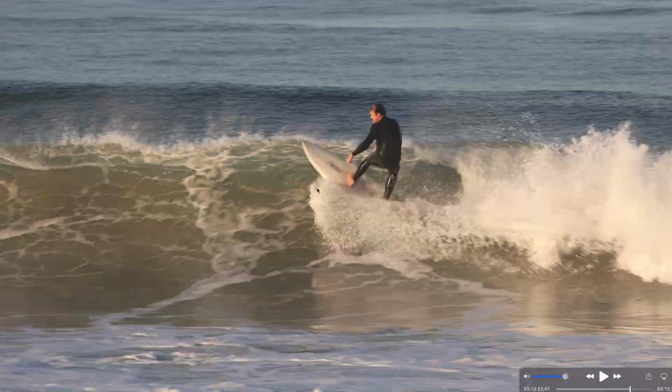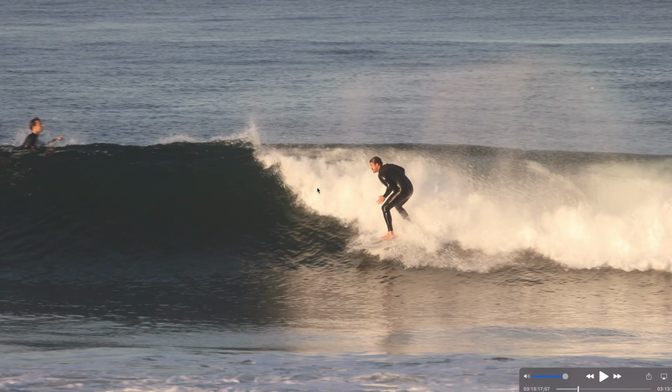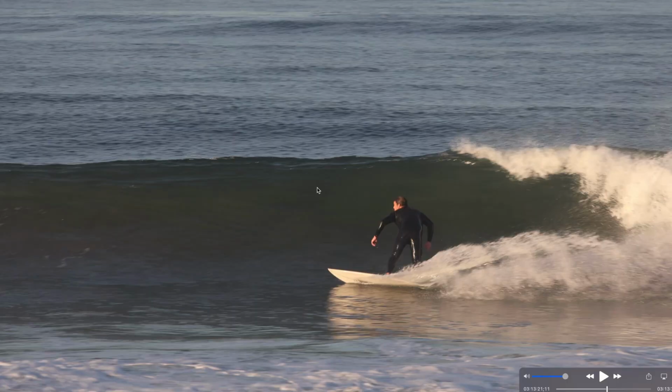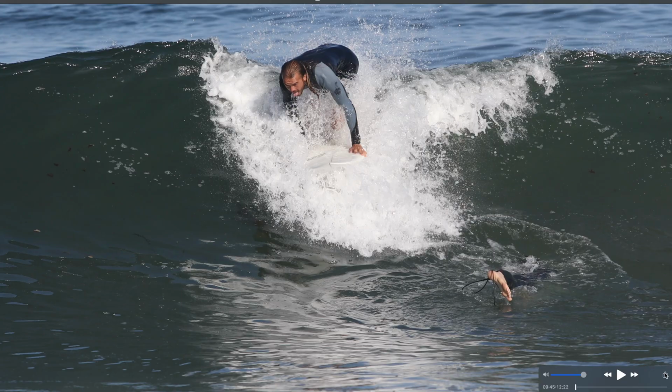So this is actually a prime example of surfing a wave decently, but just taking that one extra step to get it really going would really pop this wave more. All right, this is Luca Larson. This is, I don't know, because it's a foot with a leash kind of hanging on it. All right, here goes Luca.